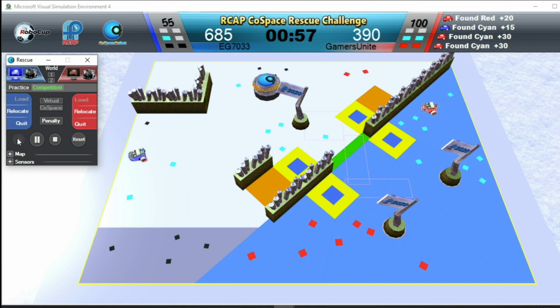One minute left. Blue robot is leading. Red robot is full. Red robot needs to make a deposit before it can continue collecting. Blue robot is depositing. Blue robot wins this challenge. Congratulations!